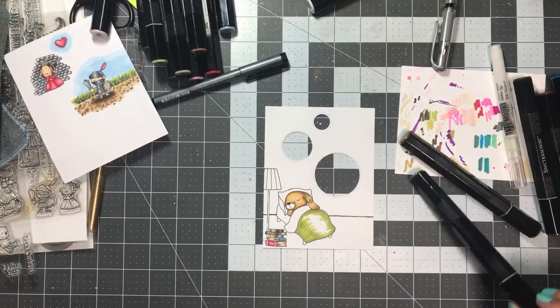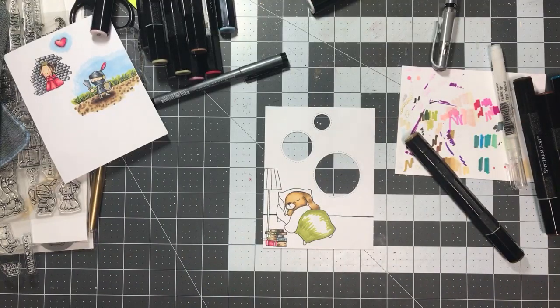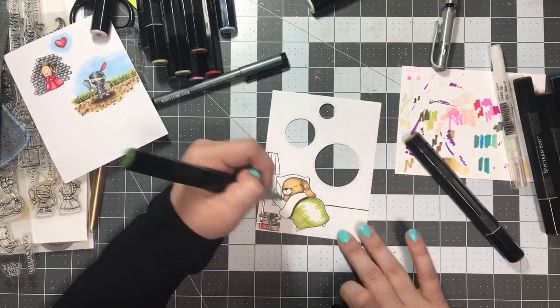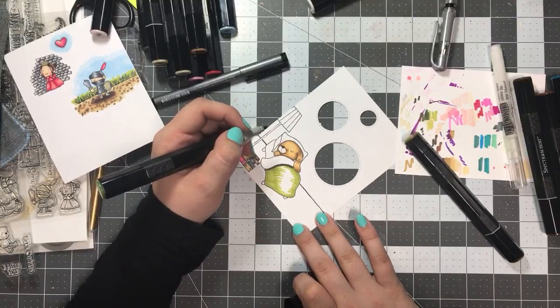Okay. Come off. Hey. Okay. That's okay. The sheet's pink.